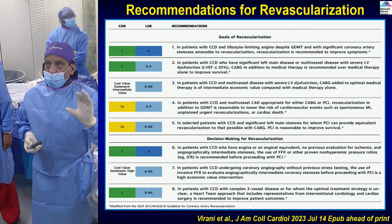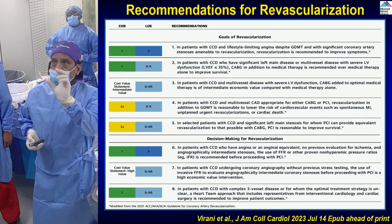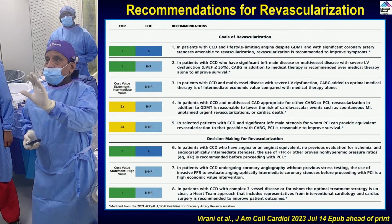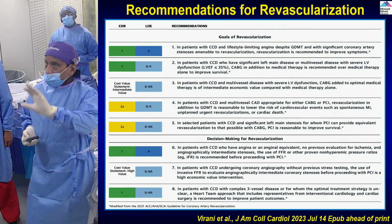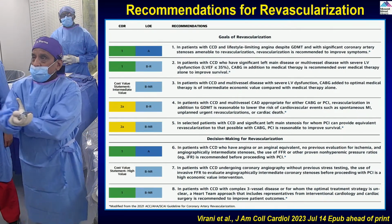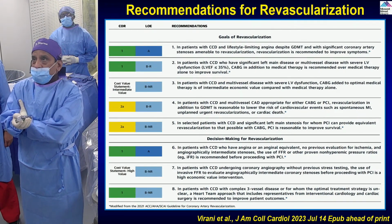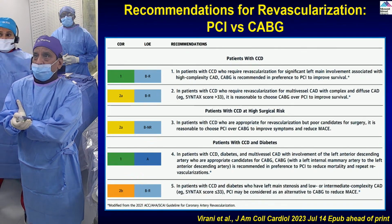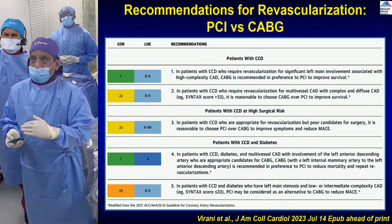Cost value is quite good. And here really, it's well down to that if your EF is less than 35, then only they are suggesting more CABG. Otherwise, PCI is equal. So that's where the surgeons are not liking this statement. Even if you have complex disease, we know that PCI can be done in many of them. And what they have done is they have downgraded the SYNTAX score.